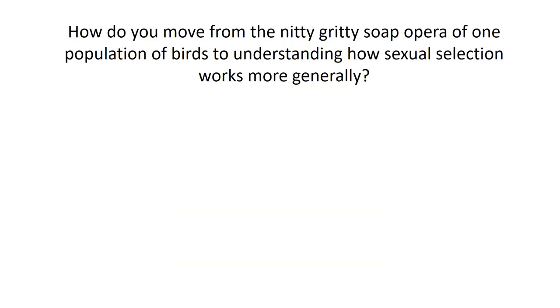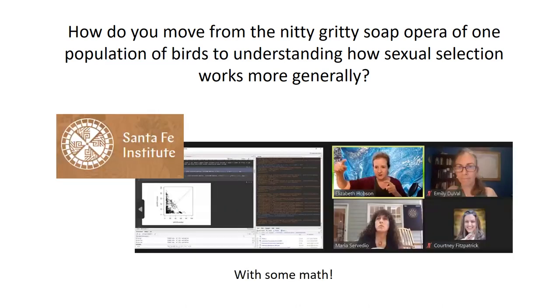And just a final thought here: how do you take an obsession with one population of lance-tailed manakins on one little island in Panama and think about sexual selection more broadly? Like, how dare I, right? I've really spent a lot of hours sitting in the field trying to understand what's going on here. And one of the most satisfying things in recent years has been to take ideas that have been developed sitting in the field out of manakins altogether and move into some mathematical modeling approaches.